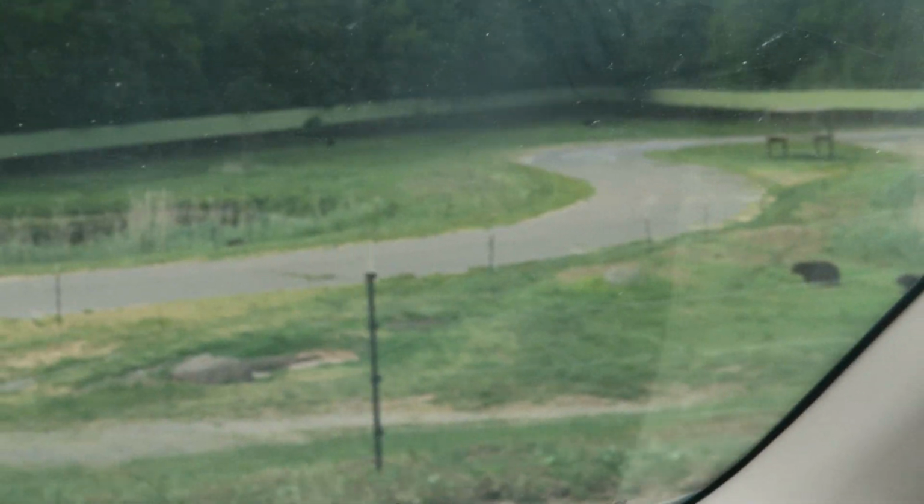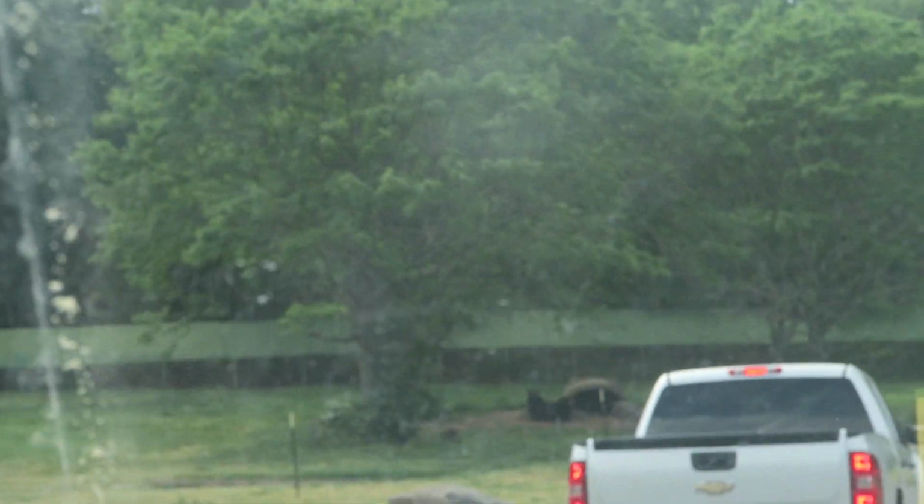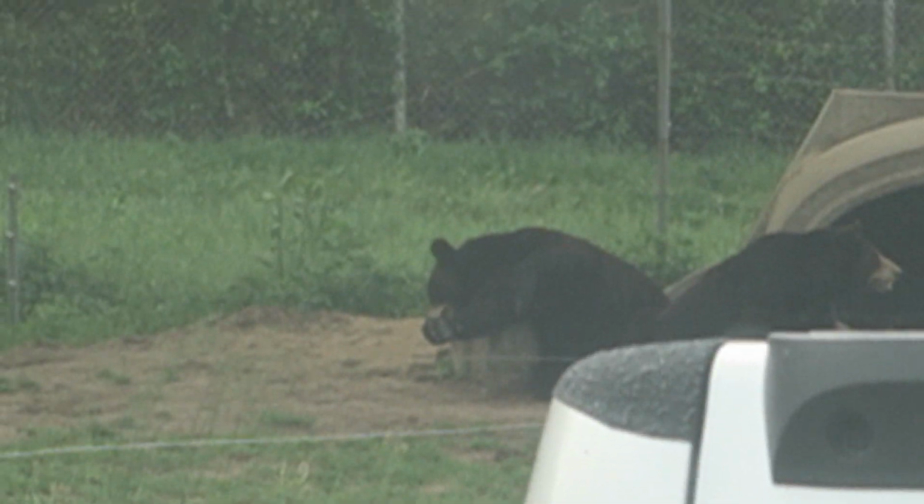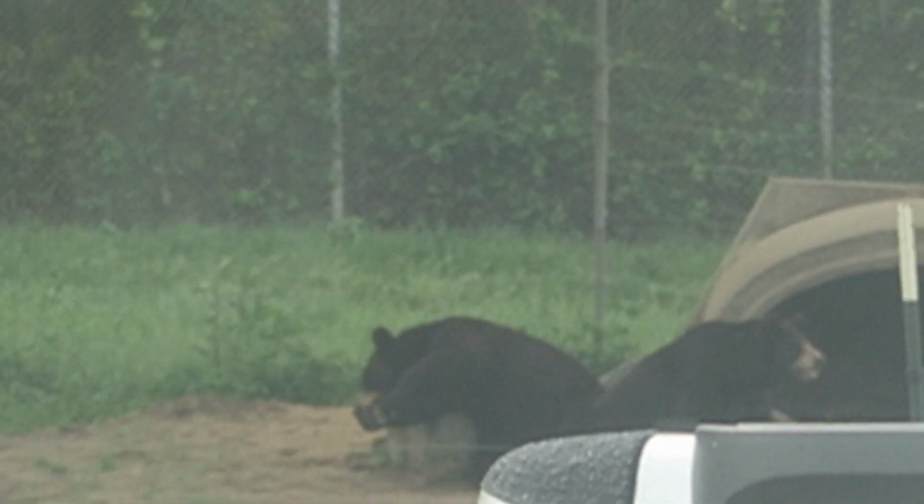We got bears over there. I think I am seeing some cubs. Yeah, so I'll get a zoom on the cubs if possible. Yeah, it looks like a little bit bigger cub. I don't think they have any true babies yet. And then they're chilling over here.